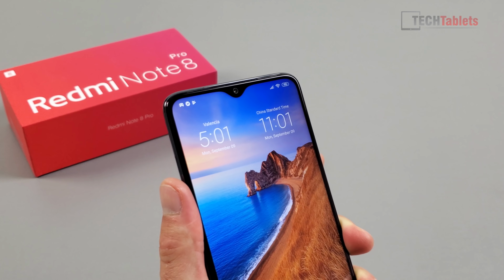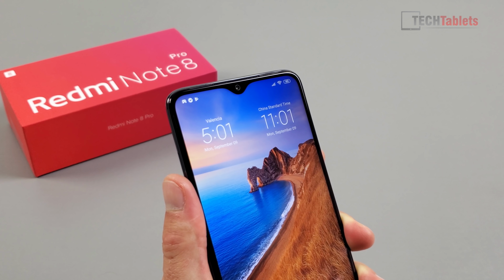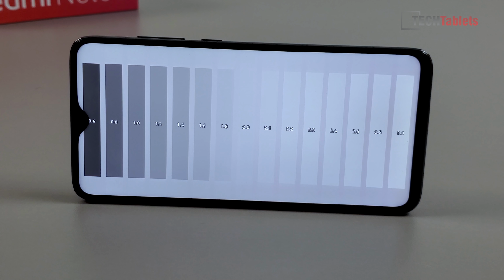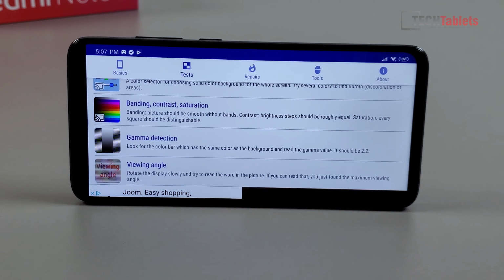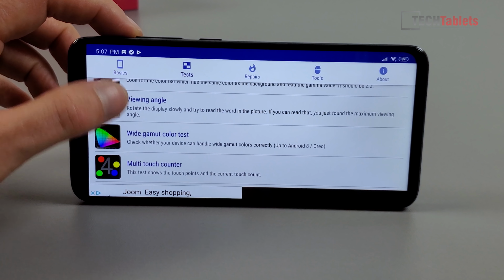It does sound good. No complaints with the voice call quality. So this screen has a tiny little bit you can probably pick up of shadowing just around the notch, which I see a lot of on these IPS panels that have the teardrop or water drop style notch. The gamma is 2.0. It should be closer to 2.2, but for a mobile phone, that is pretty good. Overall, it is a nice panel.